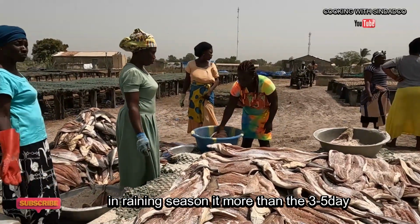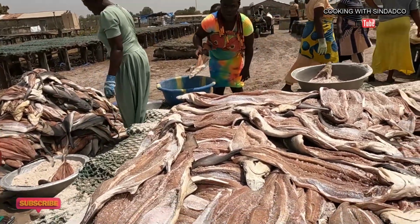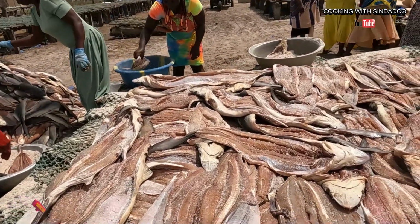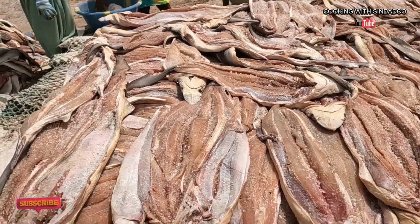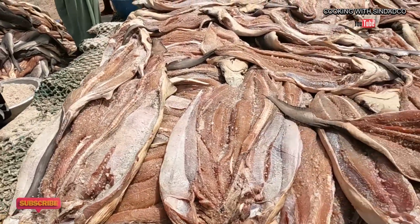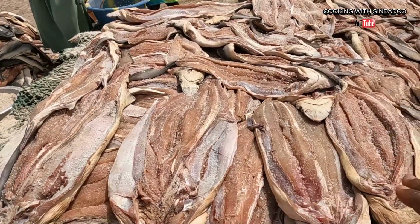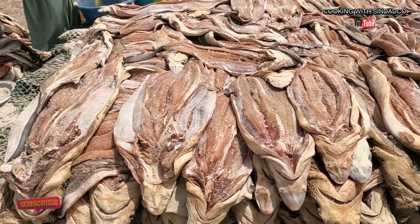Okay, so what she's saying is that in the rainy season it takes a long time before it gets dry. But with too much sun, in 3 days it will be dry. So you see that they've been packed in layers. Tomorrow they'll come and separate everything, so it will be only one layer. This is just to allow the salt to sink inside well.